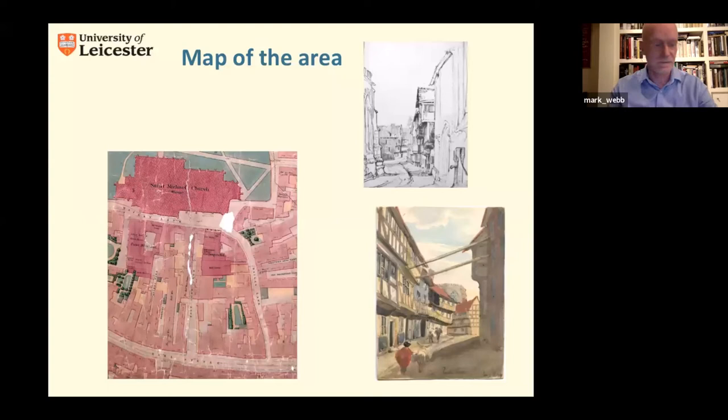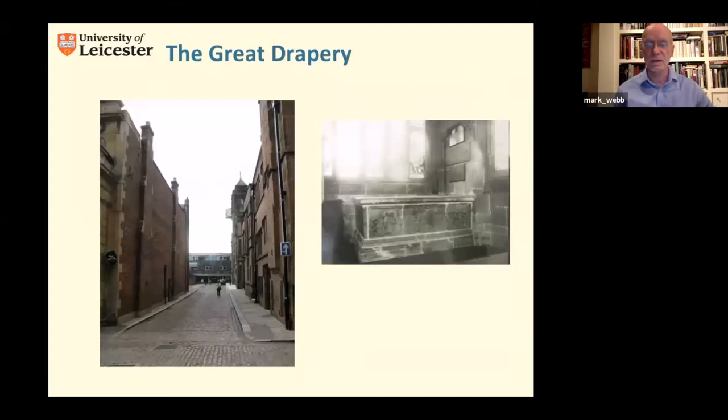So the great drapery, as I mentioned, was really important, but you wouldn't know it by looking down St Mary Street today. There's absolutely nothing to indicate its importance. And we talked a little bit earlier about that blank wall on the left. I do wonder, it would be very interesting to get ideas about how we might make that wall a little bit more interesting and mark its historical importance in some way. I think that's something we can have a think about.